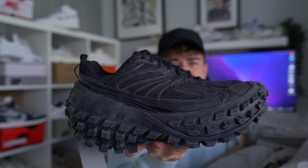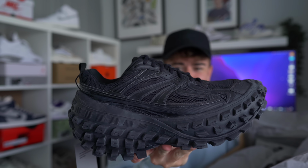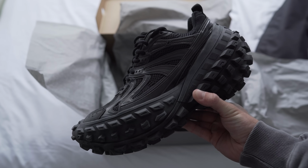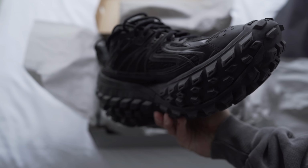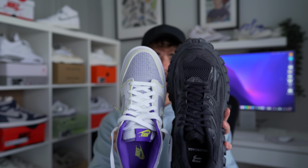This is the Balenciaga Defender. They come with the usual Balenciaga distressing all over it. So you get this dusty look like they've been worn before. And I guess that's something Balenciaga has done on a lot of their sneakers. They're both size 8. And look at the difference. Just look at the size difference. Jeez, man, jeez. Let me try them on real quick.